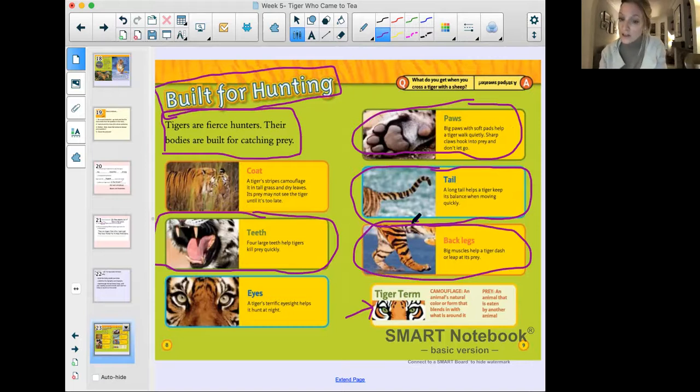Now, if we look at our tiger terms in the box at the bottom, you can see it's our vocabulary. So it tells us what those words mean. Camouflage, an animal's natural color or form that blends in with what's around it. And prey is an animal that's eaten by another animal. So lots of information on that page. We're going to want to read it a few times so that it really goes in and we understand it.